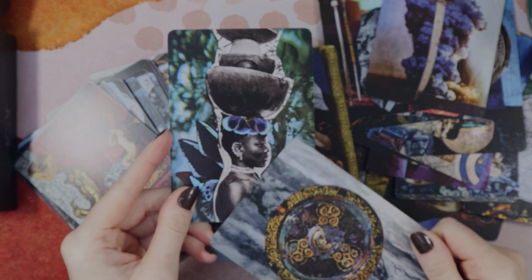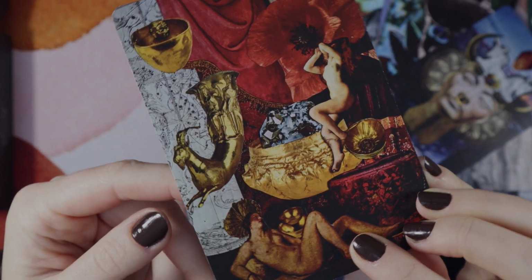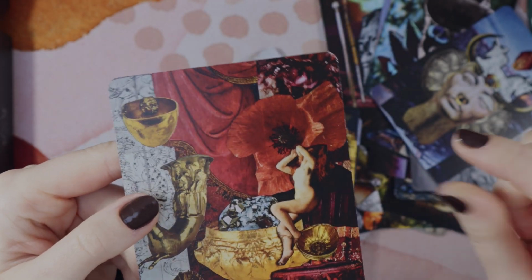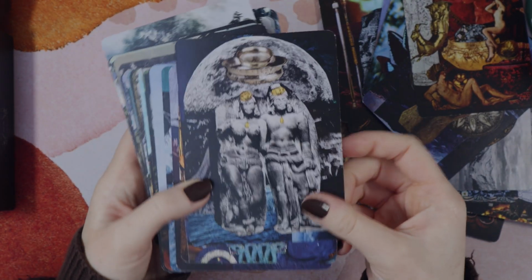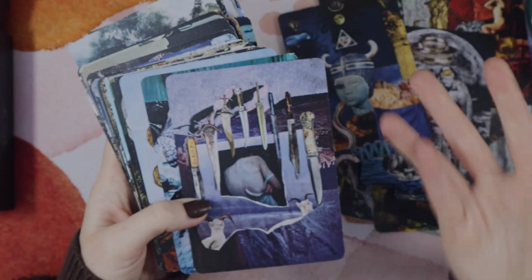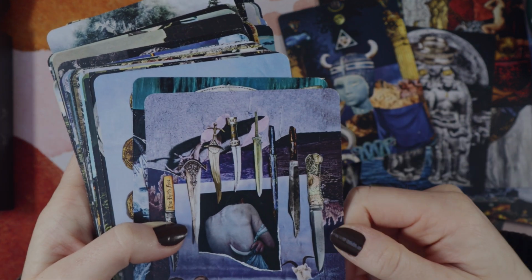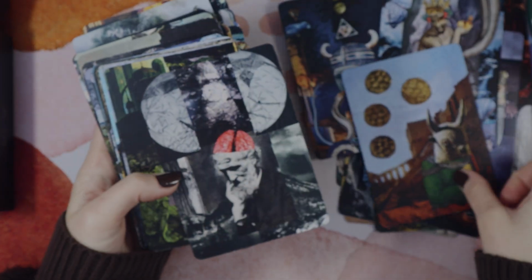This is the Princess of Cups, by the way. I interrupted myself, not for the first time. I think it's just more obvious where there are cut edges where the paper's been cut, and you can see the edge underneath, and fold marks and creases in some of the cards, or in the artwork that made up some of the cards. We've got some creases here, and it really retains that very obviously analog look is what I'm trying to get at. Wow, that was a struggle of a sentence to get out.